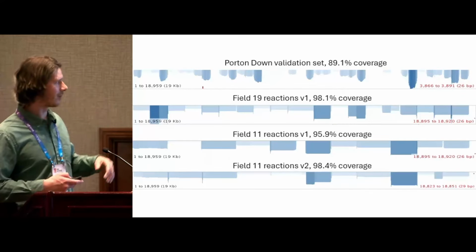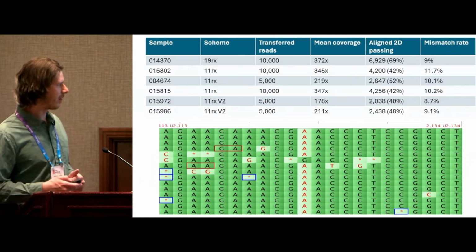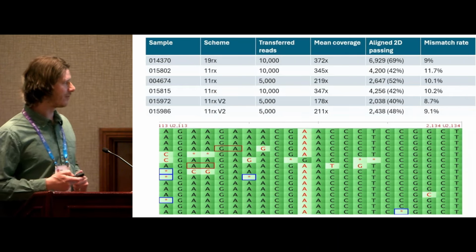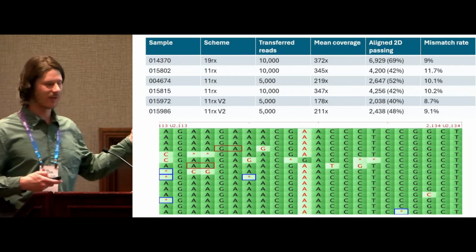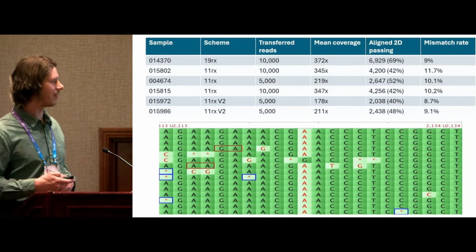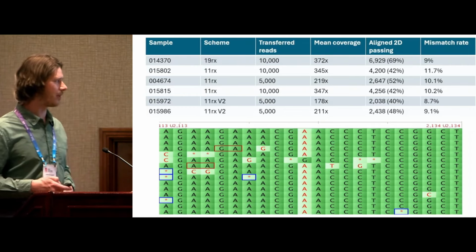These are some of the early versions of the scheme covering the Ebola genome using quite long amplicons. And look at this. This again is the data that we generated from those early sequencing runs. As I said, this was the R7.3 chemistry with 2D. It's actually really good, over 90% identity to the genome for the PCR data, and you can easily call the SNPs from this data.